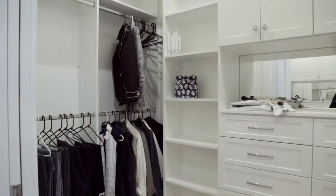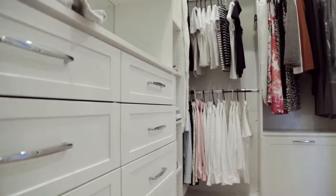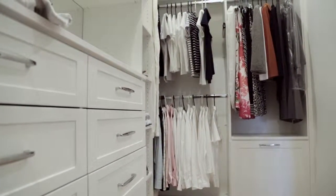We did 2 masters, a his and a hers closet. They each have lots of drawers. They wanted lots of drawers. I even had to kind of back him down on how many drawers he wanted. Then they have a whole upstairs space. There's lots of storage rooms. There's a really cool pantry, an office.